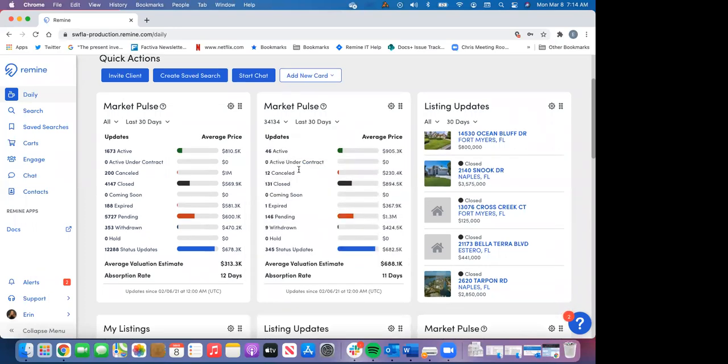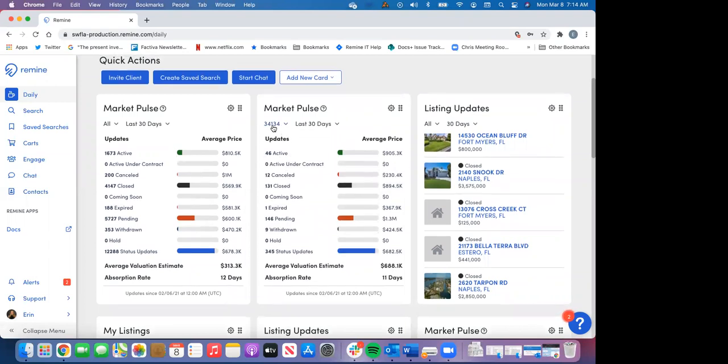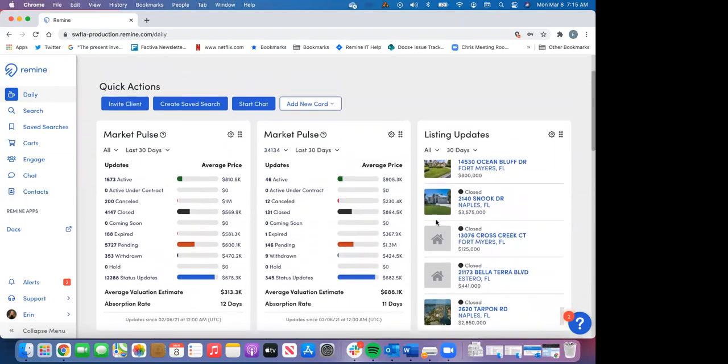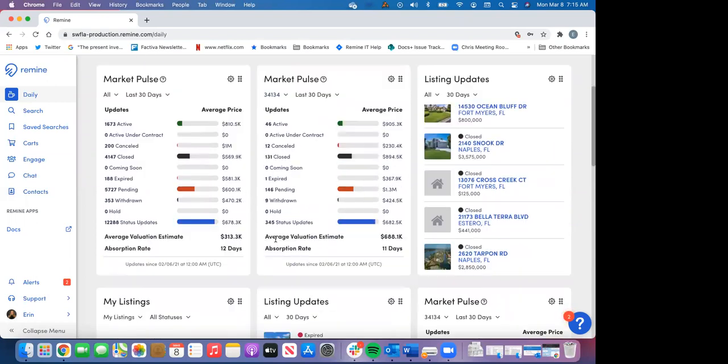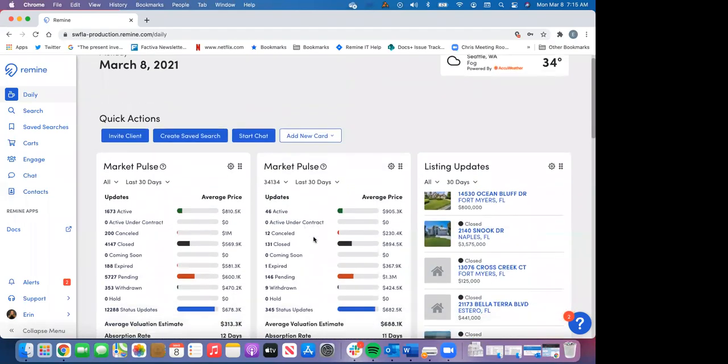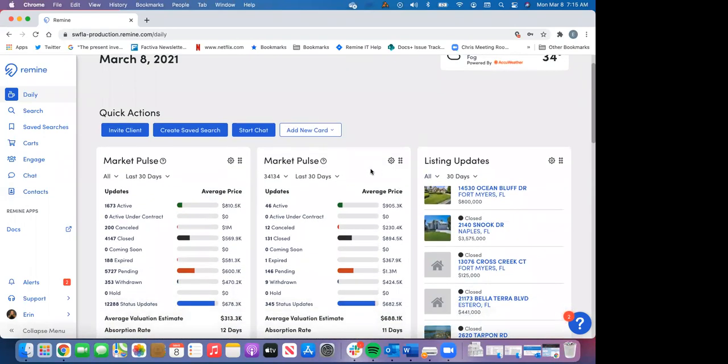And I can see average sale price by status. So there are 46 active listings within 34134. And all the way down at the bottom is our average valuation estimate and absorption rate, which is another way to say days on market. Quick callout here: you'll see throughout the application when the last data was pulled, so that you know when the information was last checked or updated.